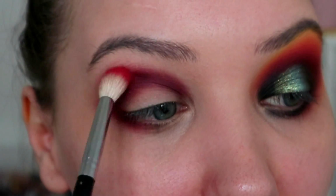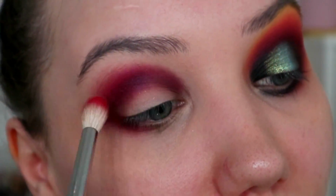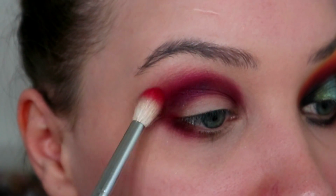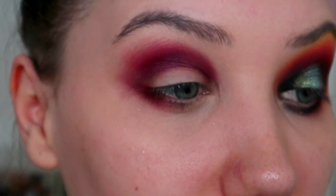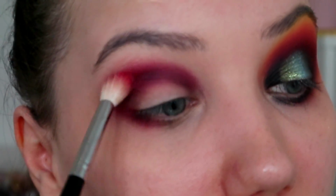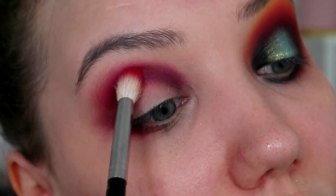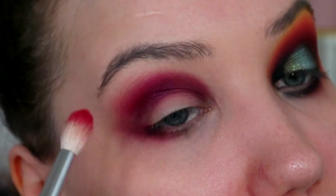I've not reached for this palette in a while. I think my Mitchell's kind of taken its place, but actually going for drugstore, I mean, it's still my favourite one. Still the best Makeup Revolution palette, in my opinion anyway. I'm not worried about down here because I can actually clean that up with concealer. I've still not even cleaned this side up, so I'm not worried about it. I'm really just packing it on because I want that red tone. It's more of a raspberry red, but it works just the same.